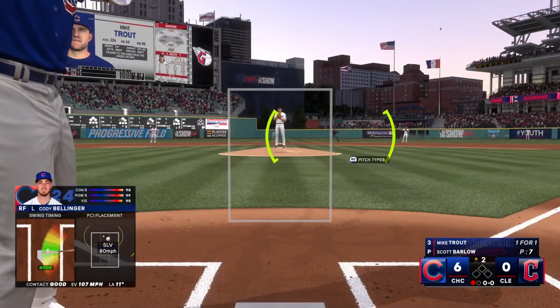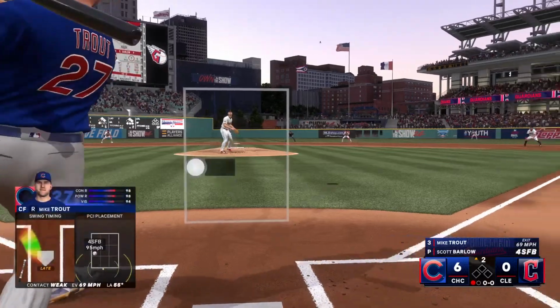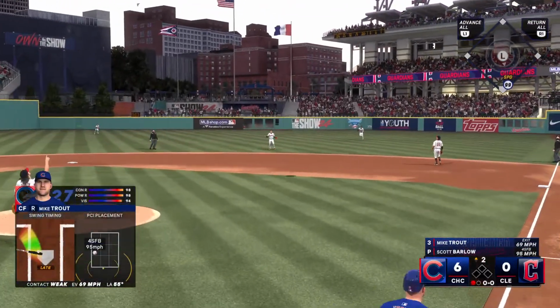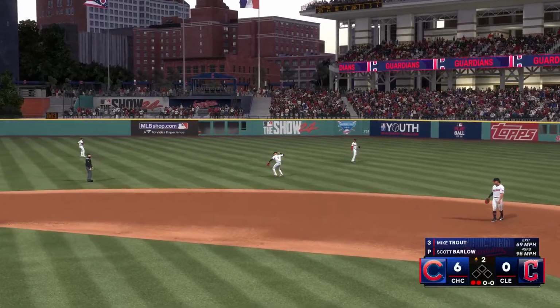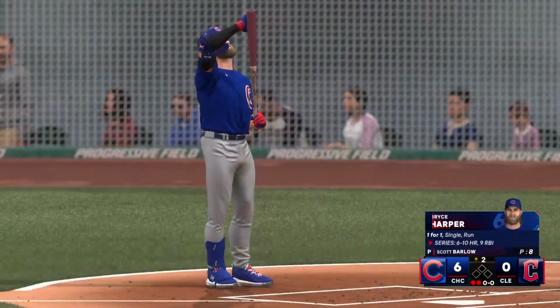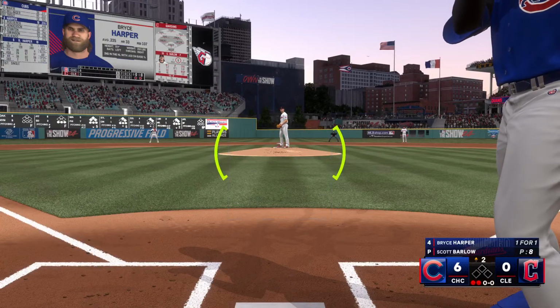First pitch of the inning hits a bullet, and it just is one of those bad luck ABs. This one popped up. Jimenez under it. Makes the catch for the out. Bryce Harper to the plate. 1 for 1 with a single and a run scored so far.